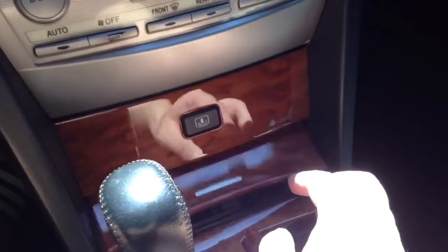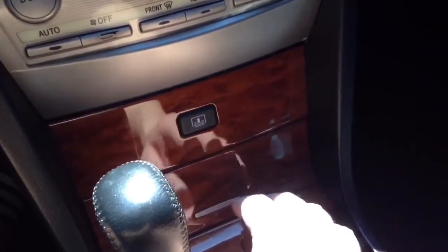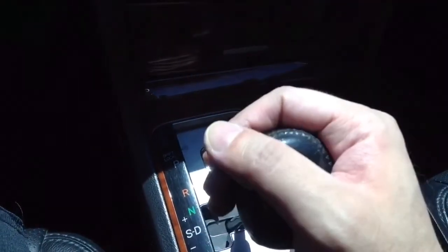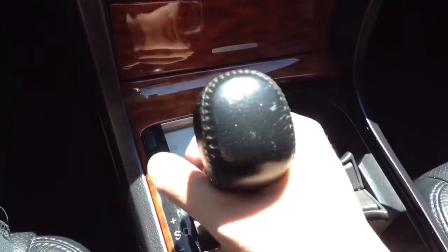So everything should open and close smoothly, right? And check also the gear, the automatic gear, to see that nothing is stuck, to make sure the shifter cable is not broken. So that's it. And just check the quality.